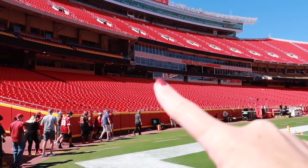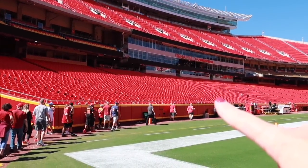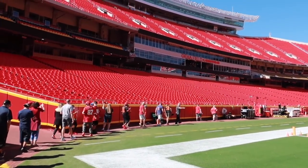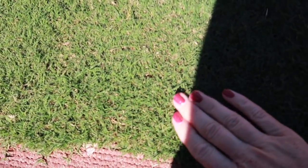Go. Section 117, right there is where we'll be sitting tomorrow. Ooh, can't wait. Okay, I just have to do this. I just have to do this. Oh, okay.